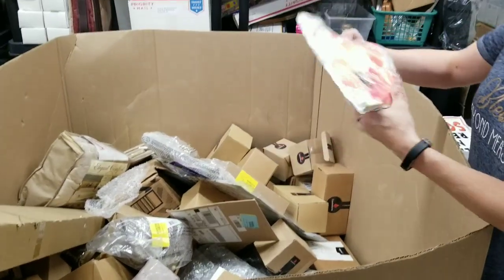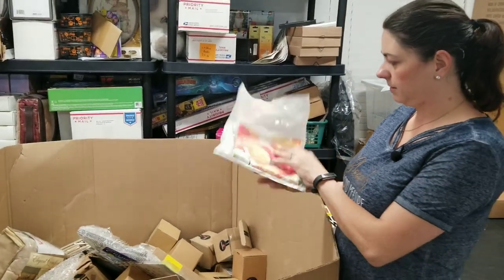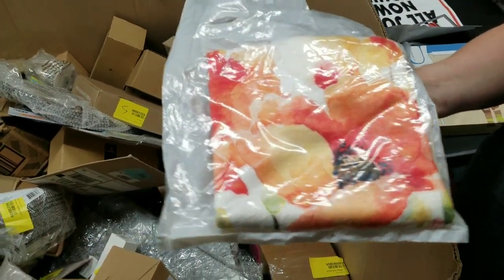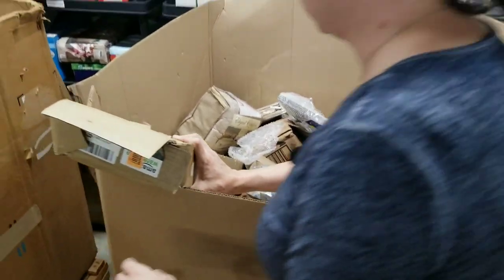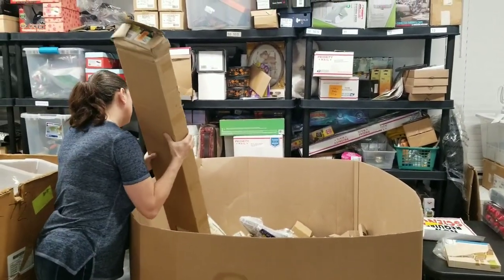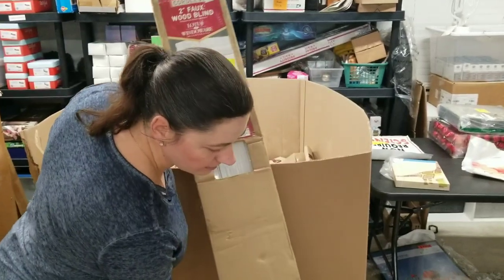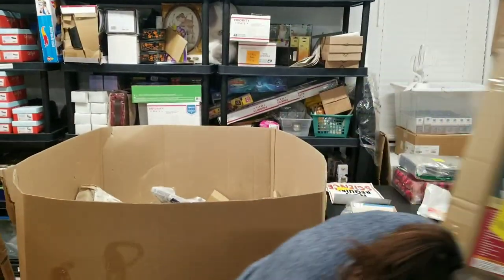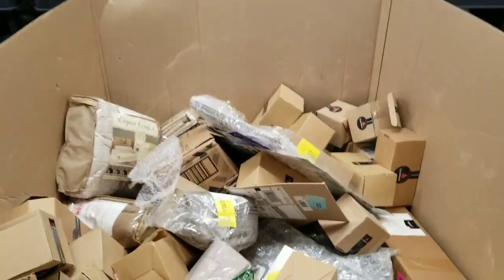All right. These are watercolor napkins or tablecloth. Yeah, towel. And then more candles. What's this big long thing? Let me pull this big long thing out. It's super heavy. It's blinds. Wood blinds. It's trying to come out, so I'm going to put it under the table here.